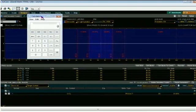So when I go over here and look at 89.44 minus 86.21, that's $3.23. All right, so now we got a $3.23 potential move.